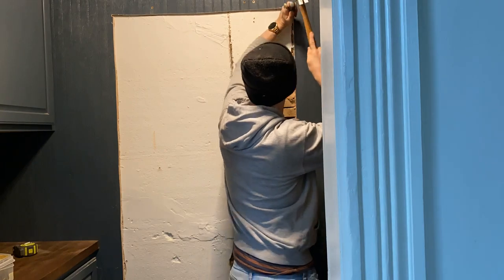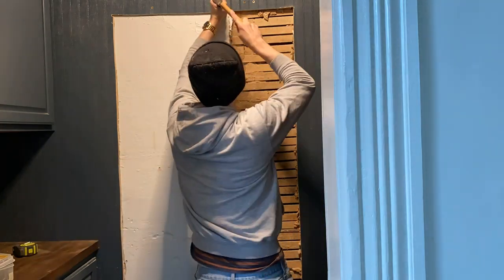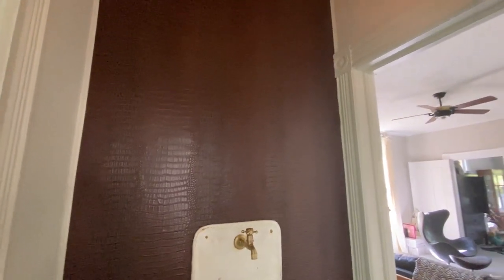So one of the big reasons that I wanted to open up a doorway between these two spaces is that I love in this house and in a lot of older homes how all the rooms kind of connect to each other, and it creates a nice circular flow and it lets light in from a lot of different sources.